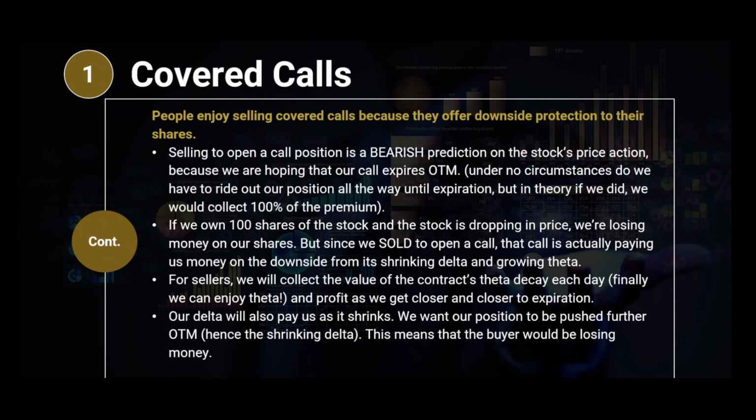Our delta, like I said earlier, is also going to pay us as it shrinks, because we want our position to be pushed further and further out of the money. And we understand that the further out of the money our option gets, our delta is going to shrink and approach 0 until it gets to that asymptote, right? And once it gets to that point, you've probably collected 100% of the premium. But this means essentially that the buyer of the option that we sold is going to be losing money, and we're collecting their premium as the stock share price begins to drop.